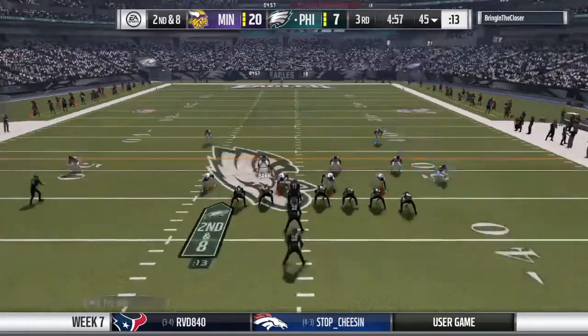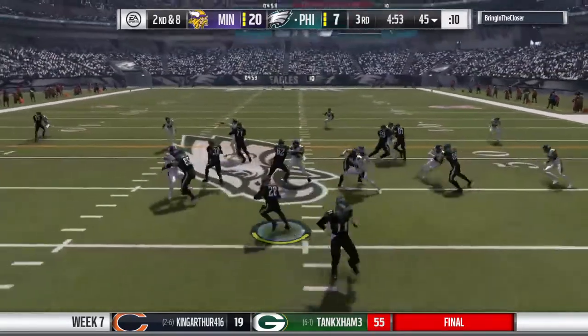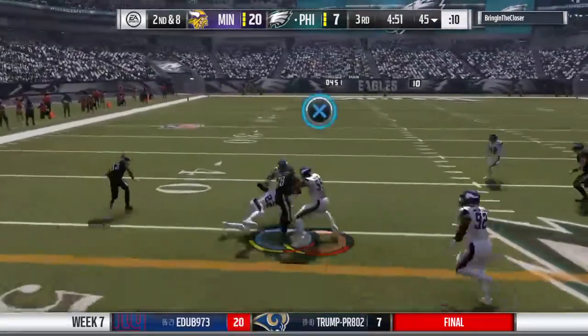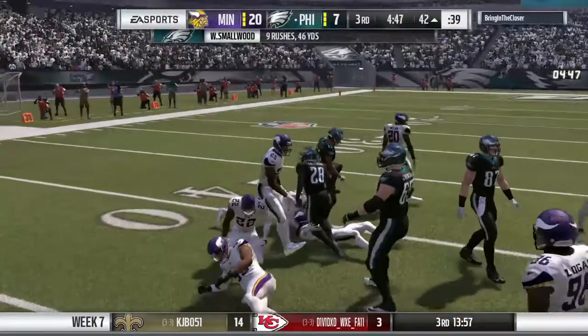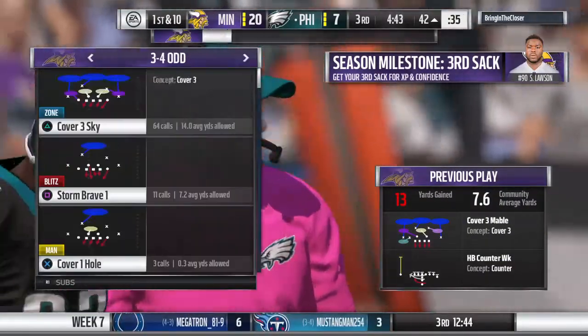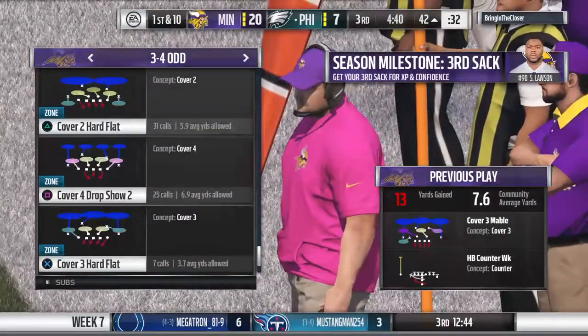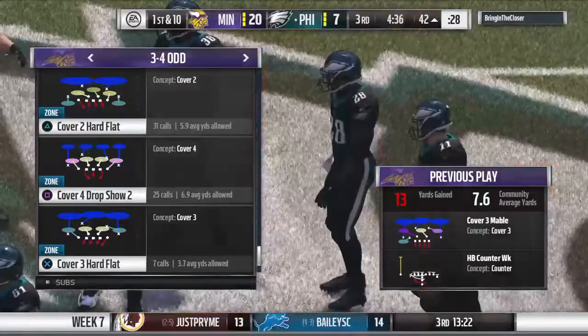They come out here in the eye. They'll give it to him right up the gut. And taking it across midfield and inside the 45. That one goes for 13 yards, and it moves the sticks. Well, so much for him being bottled up throughout the day. Finally finds a way to break through and get a really nice gain.